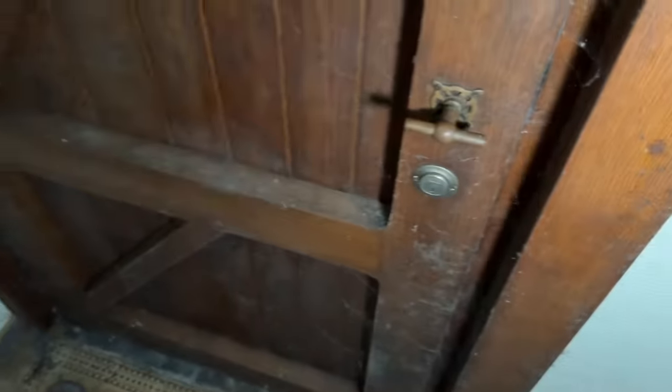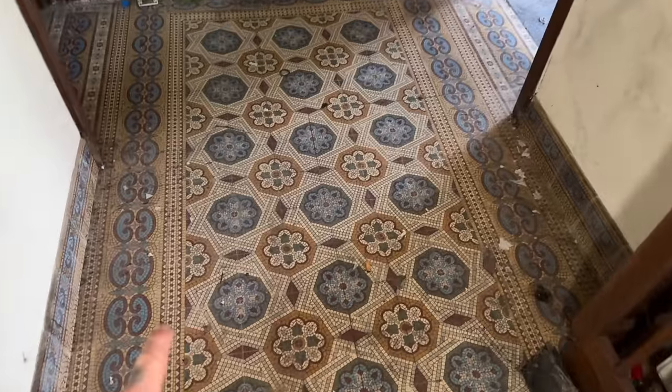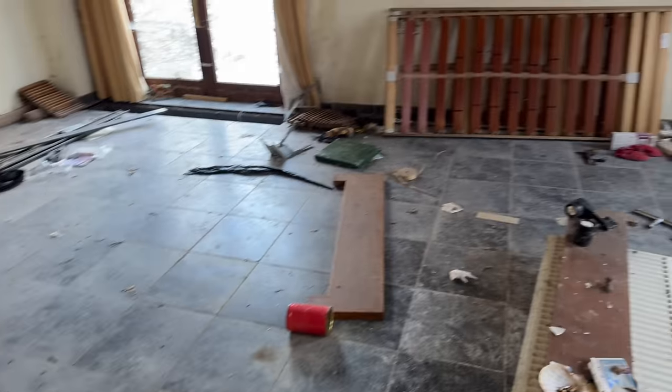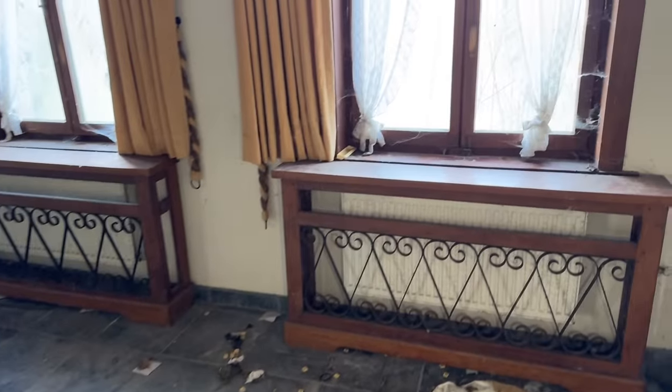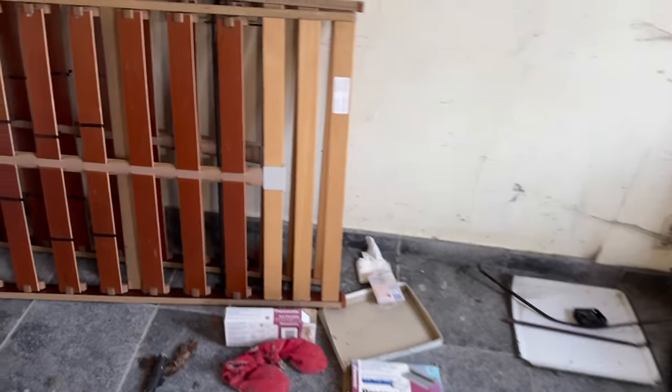Okay guys, we are now inside this incredible house, and the first thing we walk into is a mosaic tile floor, which is really nice, and it shows me straight away that this person, whoever owned this house, had a lot of money. This is a very big property. I've got the radiators there, all the cobwebs around the windows too. God, it's absolutely freezing in here. Quite a lot of stuff scattered around the floor.